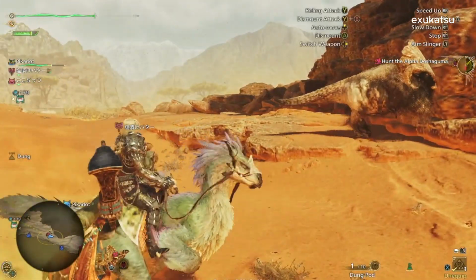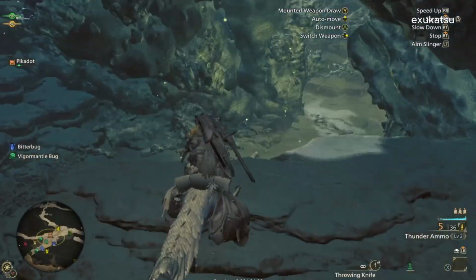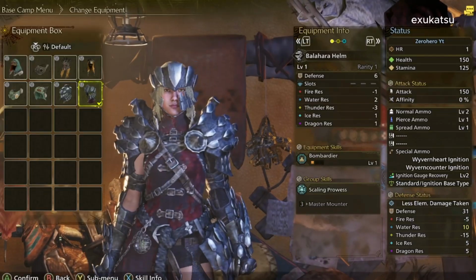Sure, there are a few bugs here, like the monster running up a wall, which is a testament to how much there is to come. But even in its unfinished state, the game is absolutely blessed to play. It's not just a game, it's an experience.